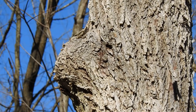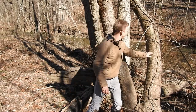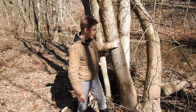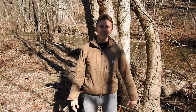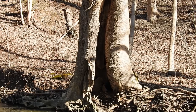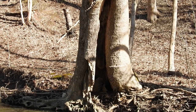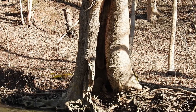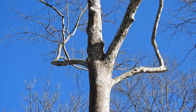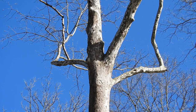Now the other species that's right next to it is this one right here. And right here, you can see the bark just sloughing off. So what tree is that? Well, that's the American sycamore, Platanus occidentalis. Now, to me, this is an indicator species because this one typically grows in floodplain areas. It grows all up and down eastern North America, tends to form more pure stands in the southern part of its range, and up north, it tends to be replaced by silver maples in the floodplain areas. But I see a lot of this here in Pennsylvania.